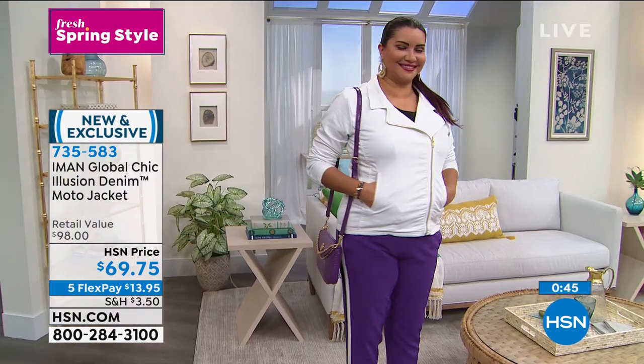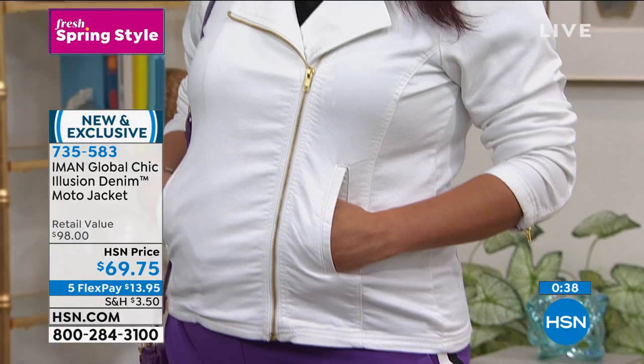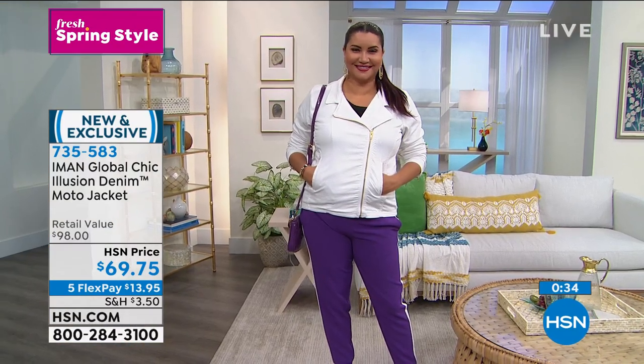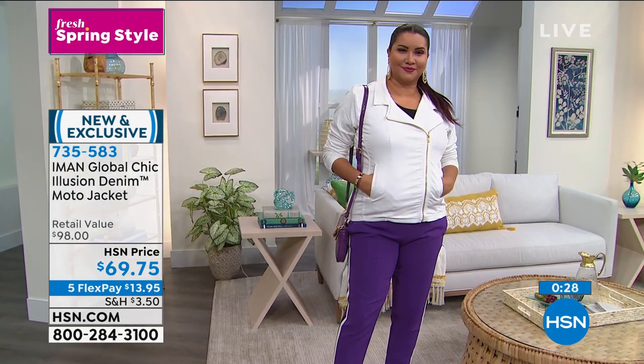And the moto jacket has been in style. It's not going anywhere, but there's different versions of it. You'll find them for hundreds of dollars. This is in the retail marketplace. You'd spend nearly $100 on this. You can machine wash this, which I love. So if you are wearing it excessively, you're like, oh my gosh, I've got to throw it in the wash, do so. I mean, there's no big deal.